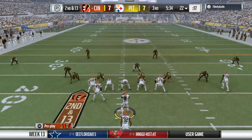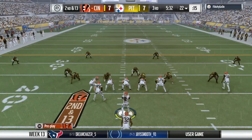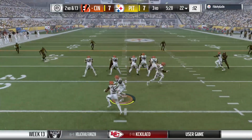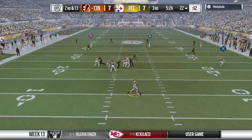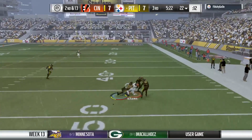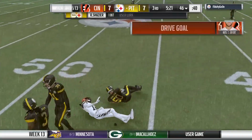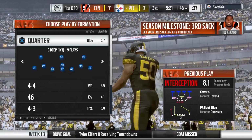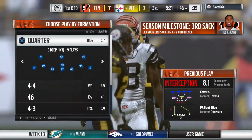Again, we'll see the pistol here. On second down, Ryan. Flushed out right. On the run, he'll let this into a double team, and it's intercepted. Picked off by Ryan Shazier. And they will set up shop at their own 46-yard line.